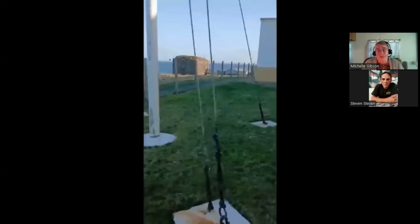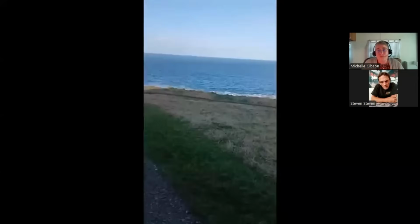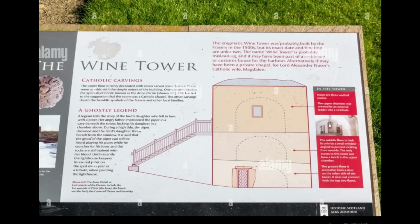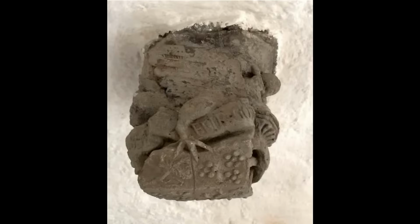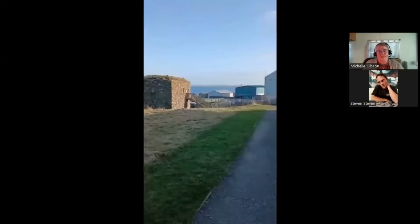I like the flagpoles. Here's the wine tower coming back up, is it? Like we talked about, the wine tower has dragon gargoyles on the inside around the top of the lighthouse, like it's wrapped around it. That's an old building, I think. It must be at least 400 years old, I would think. Or maybe even older.